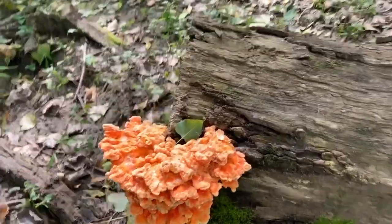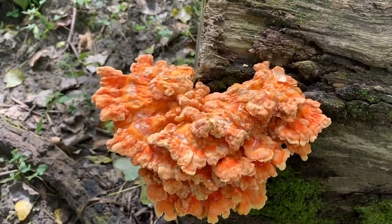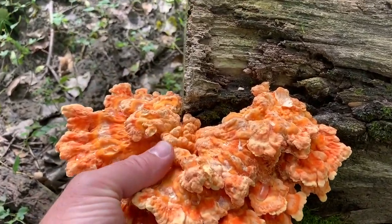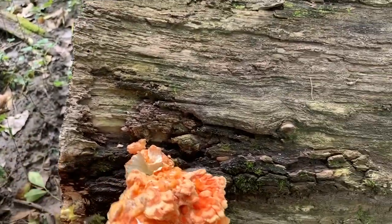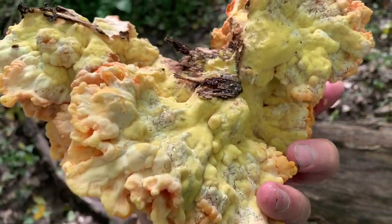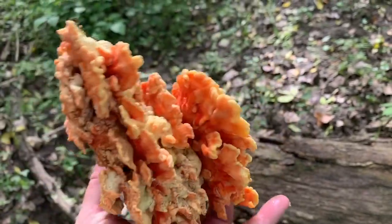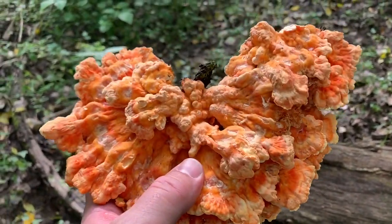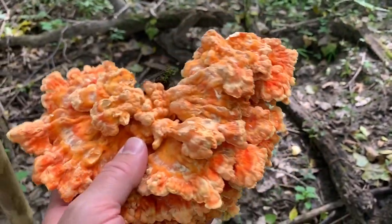Okay, here is a beautiful specimen of laetiporus sulphureus, or chicken of the woods, or sulfur shelf. I'm gonna pop that off. Got that in one piece. That's why it's called sulfur shelf, because the underside looks like sulfur. This is a perfect, fresh, colorful species. I'm cooking that up for dinner tonight also.